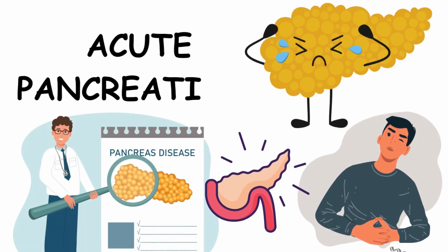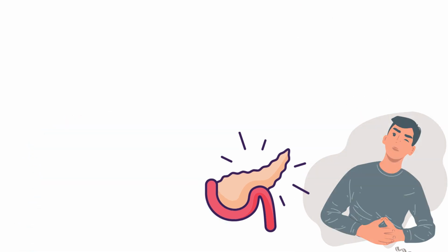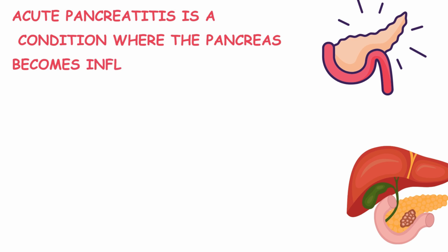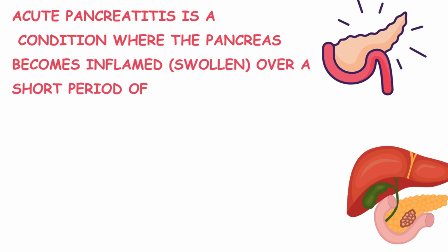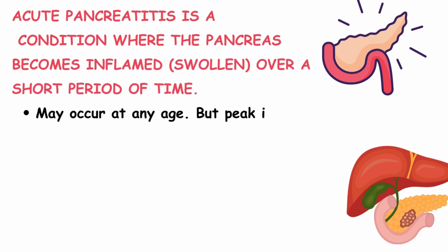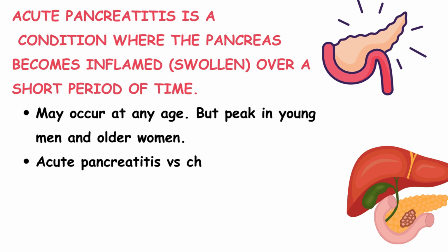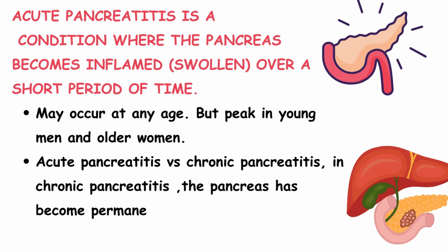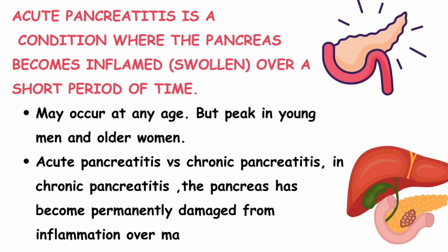In this video, we're going to talk about acute pancreatitis. Acute pancreatitis is a condition where the pancreas becomes inflamed or swollen over a short period of time. This may occur at any age, but peaks in young men and older women. But in chronic pancreatitis, the pancreas has become permanently damaged from inflammation over many years.